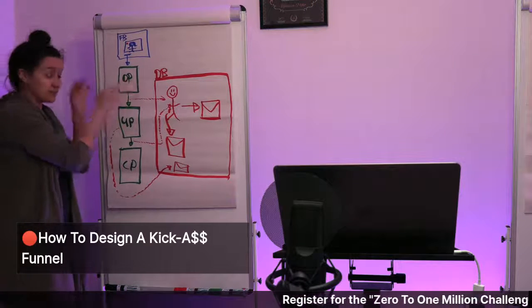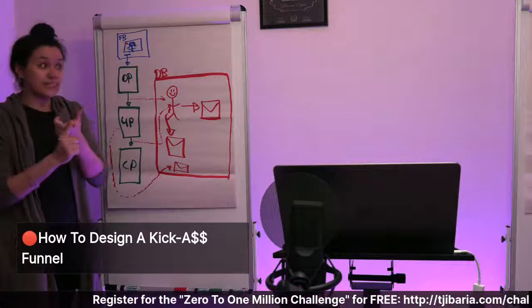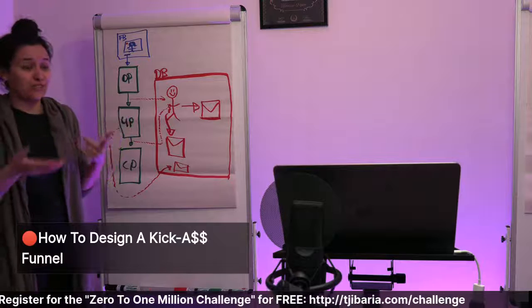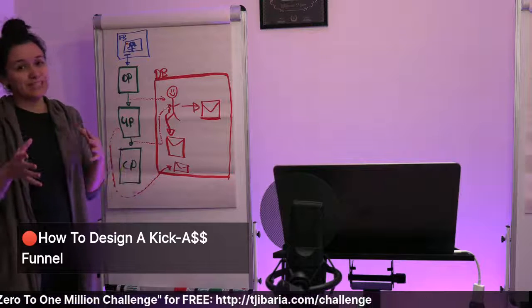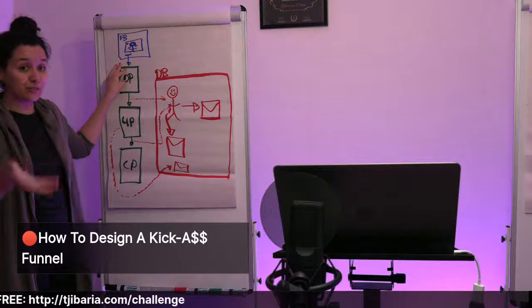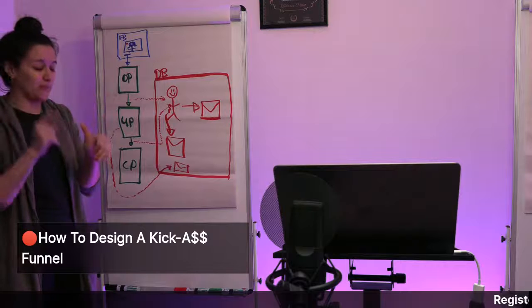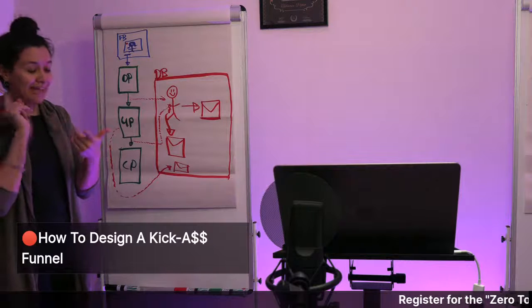They can put in their name, make sure to write this down, their email address, perhaps some more information if that is relevant. But in most cases, we like to keep it simple, because the simpler it is, the easier it is for people to opt in and take action. So she just keeps it simple: first name and email address.